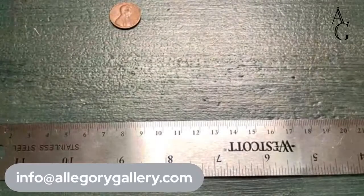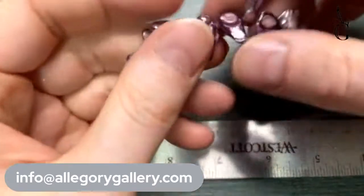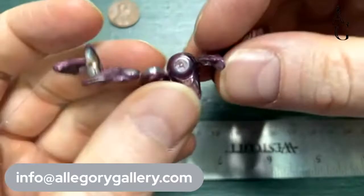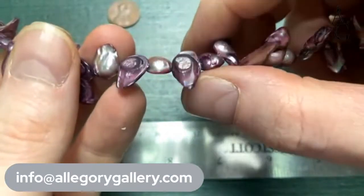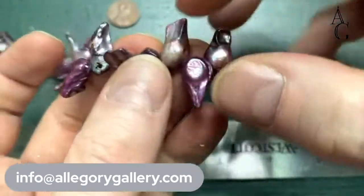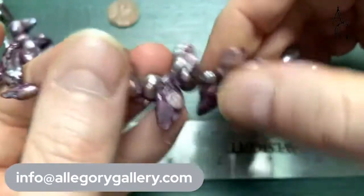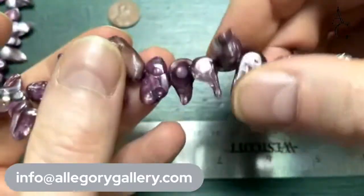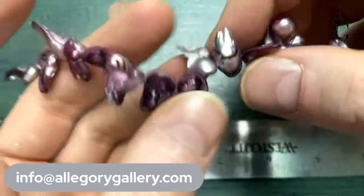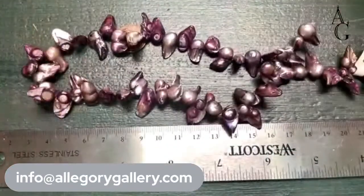And let's see, what else do I have? How about some blister pearls? Everyone like blister pearls? Dyed freshwater blister pearls. These are $18 a strand. We have the purple. So these are blister pearls. The pearl starts forming and then part of it is also cut off. So it looks like, I don't know, blister. They call them blister pearls, right? For a reason. So there's the purple blister pearls, $18 a strand.